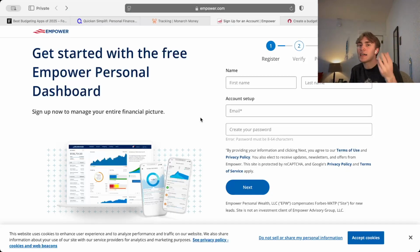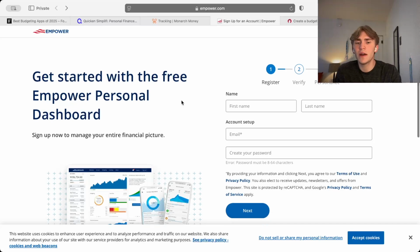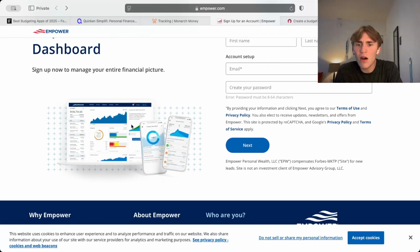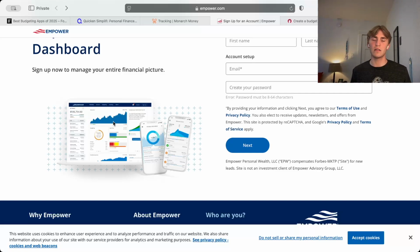Oftentimes you might be curious about a product and you don't get too much information. Like, I'm curious about the Empower Personal Dashboard. It sounds awesome because I really want to track my net worth. But I go to their website and all I see are a couple of visuals. I mean, that looks great. If I get really close, okay, I see some graphs in there. It looks complex, though.